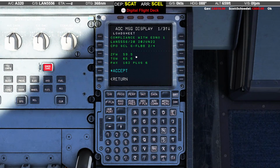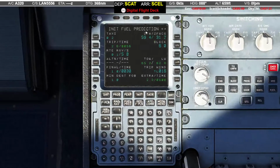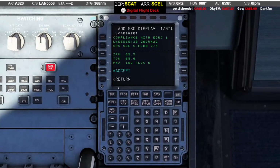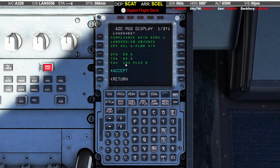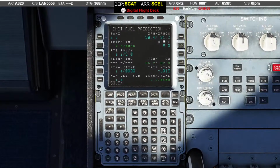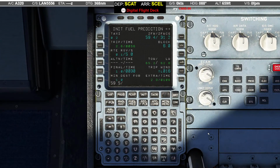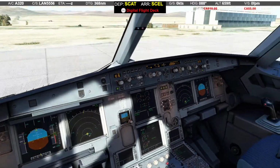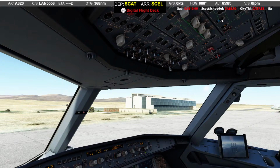Final load sheet, so our zero fuel weight is 59.5. So we're off by a slight amount. And our passengers 162 plus 6 crew. We are going to accept that. And then our zero fuel weight for takeoff 31.2. 31.2 is good. So that is all set up now. And we can pop that in there and put that over to performance. APU is now up and running, so we'll come off the external power.